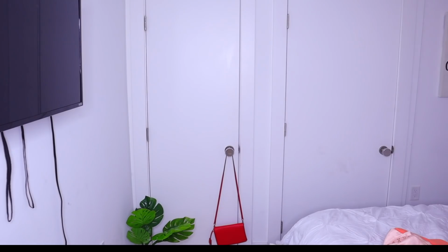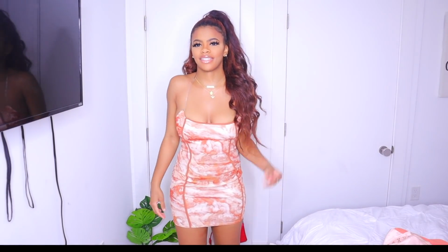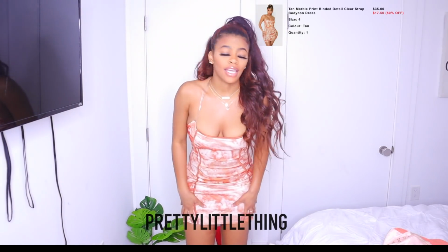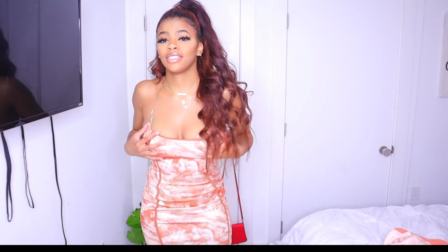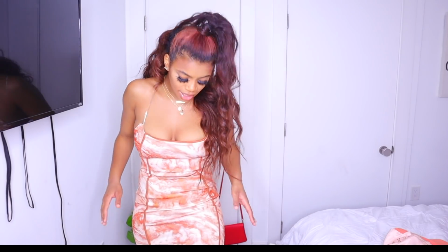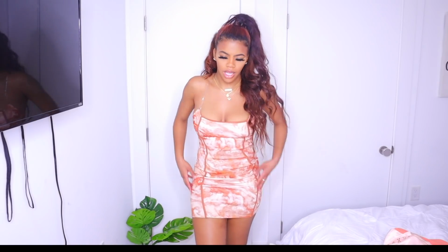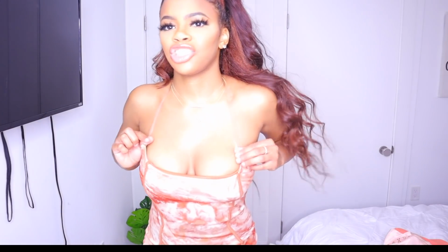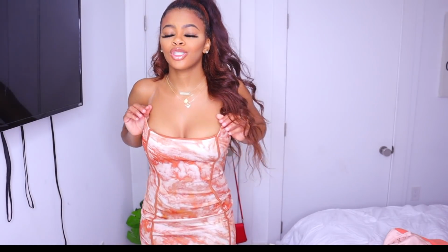Okay guys, so this is outfit number, I don't even know at this point, I think 6. This is from Pretty Little Things. I think I paid like $20 for this. I love an orange, I love a yellow, and this is giving a tie-dye type of situation, so a nice contrast between the white and the orange. And then it has the clear straps, so super trendy. Not wearing a bra, as you guys can see, so supportive.